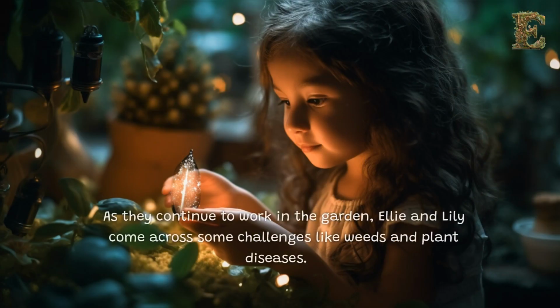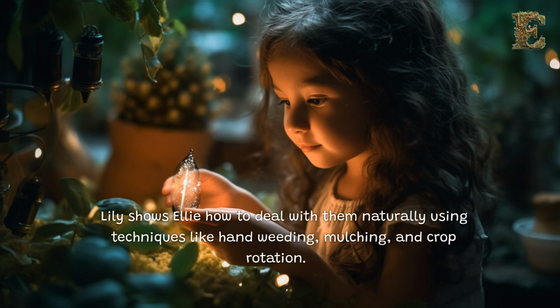As they continue to work in the garden, Ellie and Lily come across some challenges like weeds and plant diseases. Lily shows Ellie how to deal with them naturally using techniques like hand weeding, mulching, and crop rotation.